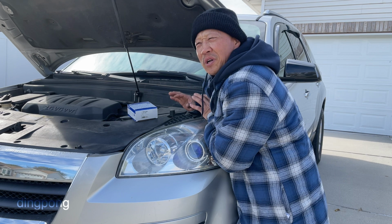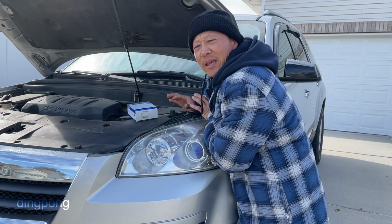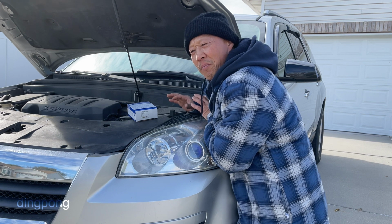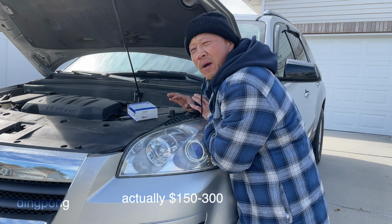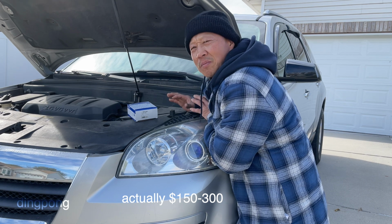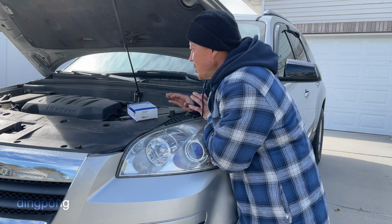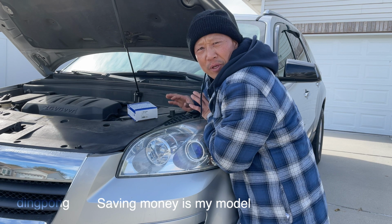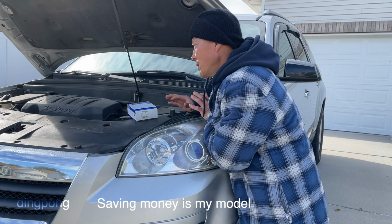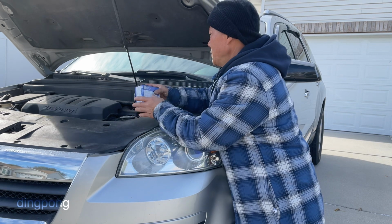This particular job would take about 30 to 45 minutes if you do it yourself, or if you hire a mechanic, it's going to cost you anywhere from maybe $75 all the way up to $300, depending on the make and model and who you take it to. For me, I want to save money, and I want to show you guys how to do it. So let's do it.